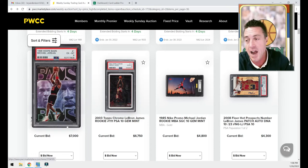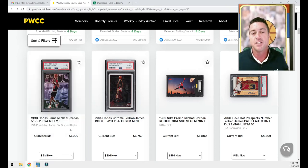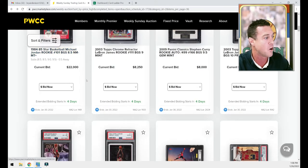There's 6 graded higher, so that just gives you an idea of how difficult it is to A, find these cards, B, find them graded by PSA, and C, get a high grade. So this is your PSA 6, currently at 7,000. I'm not particularly interested, so I'm not hitting the star on that card.